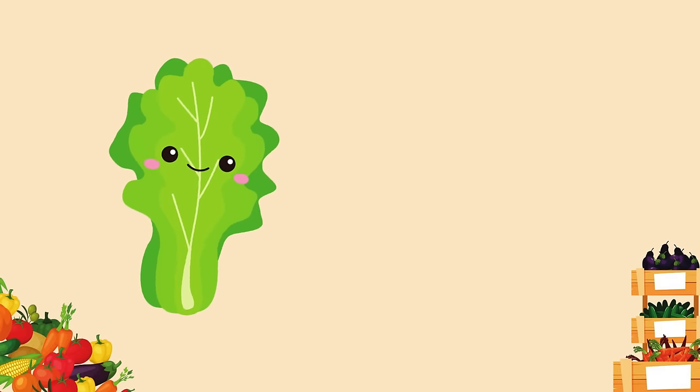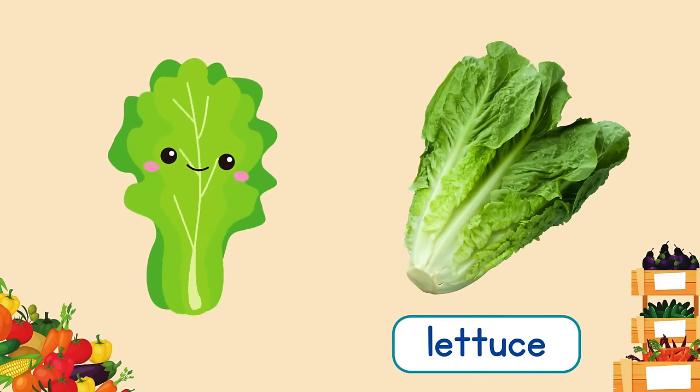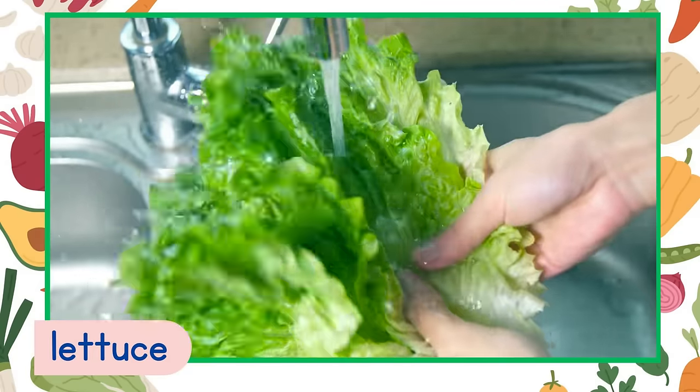Guess this vegetable. Lettuce. This is a lettuce.